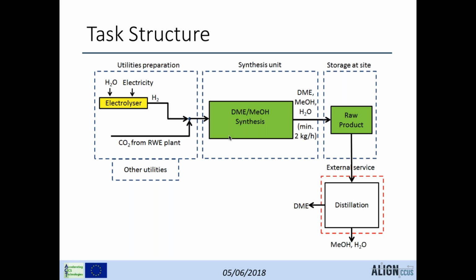So how we are going to store it at the site, and then from the site it will go to a red box. This is the distillation part. From this raw product we want to win very high purity DME. The target is to achieve a quality with which you can run, for example, trucks, and you can bring it to the transport sector.